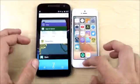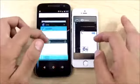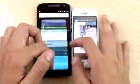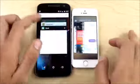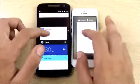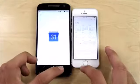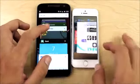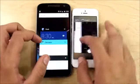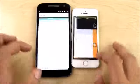So let's cap this video off by showing off the multitasking. You can see both fly through their multitasking interfaces respectively well. On the Moto G4 it goes up and down, on the iPhone it goes right to left. I would say that the Moto G4 probably feels just a bit smoother on the multitasking than the iPhone 5S, but the iPhone 5S does hold apps, as you can see right here in the background, better. So better RAM management here on the 5S.